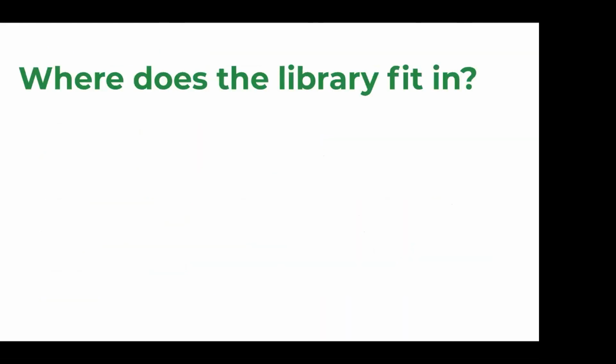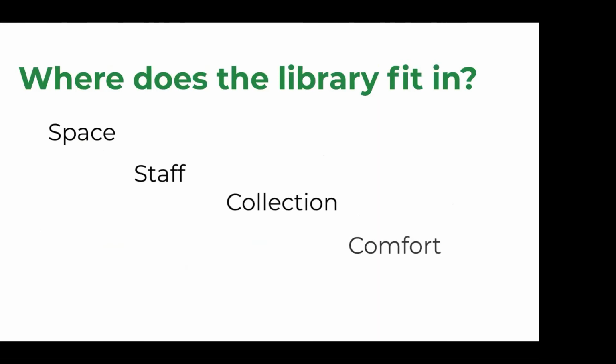So where do we come in? We are already centered as a familiar resource and support on campus. We can extend this to this aspect of the student experience. We have space, staff and expertise, a collection and resources, and we're comfortable. We are often where the students are and where they express and experience frustration. So we can use our strengths to encourage wellness and connect students with mental health and community resources.